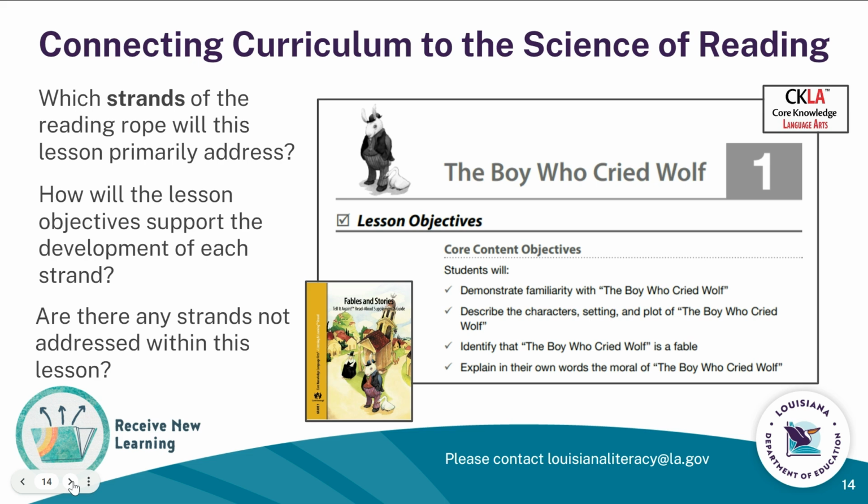As I review the objectives, I'm noticing that they have to demonstrate familiarity with the new story. They have to be able to describe story elements such as the characters, setting, and plot. They have to understand that this story is an example of a fable, as well as explain in their own words the moral or lesson of the story. All of these objectives support language comprehension. This lesson is not primarily focused on word recognition.